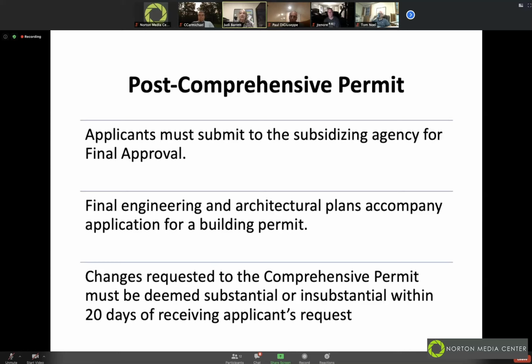And there's a whole lot of review for financial feasibility and so forth that happens at that post-comprehensive permit process. When the applicant's ready to build, they go to the building department, and that's when final engineering and architectural plans have to be filed. That's when the fire department and so forth is really going to scrutinize, under their departmental regulations, what the project's going to have to do. So there's a lot that happens after the ZBA process.